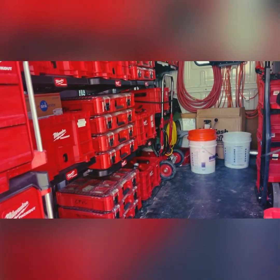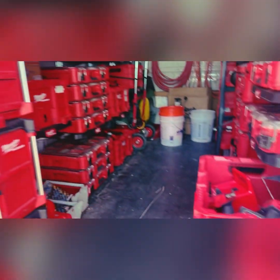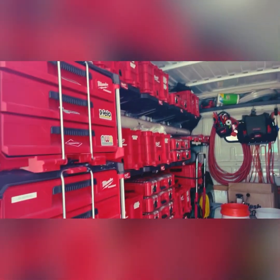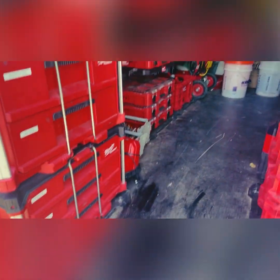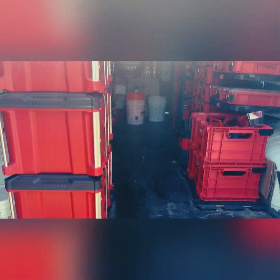So, you'll notice this has been a work in progress. I'll move stuff around and try to fine tune it for what works best for me, at least. I know it looks kind of crowded getting into the back right here.